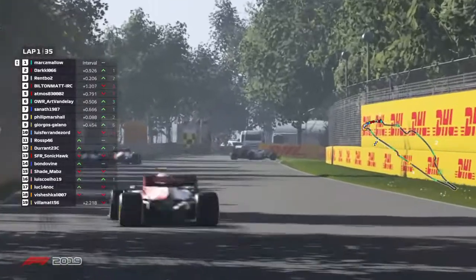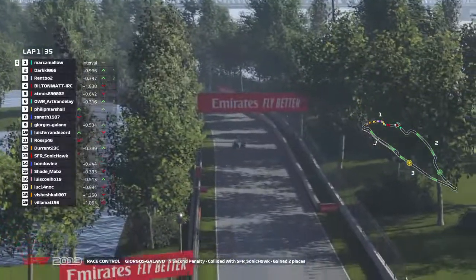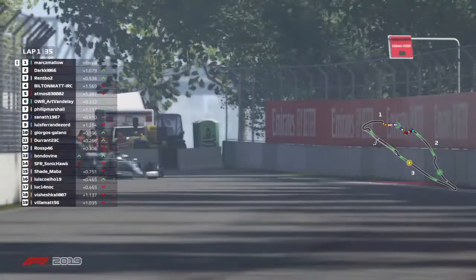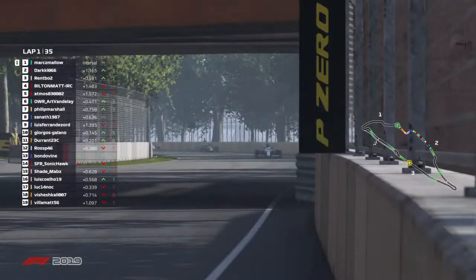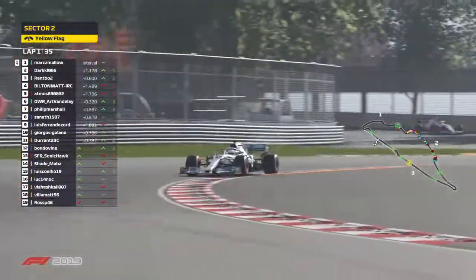Well, the race start was a little boring because it didn't tell me the race was starting. So here we go, here in Canada, lap 1. Georgios picking up a 5-second penalty very early on for a collision with Sonic Hawk, who gained 2 places. Bilton Matt even dropping down 2 positions into P4, being overtaken by Rentbo, who's gained 2 positions, and Dark L, who has gained 1 position.